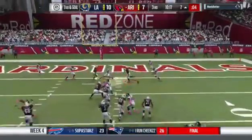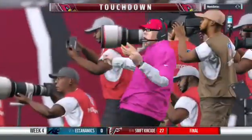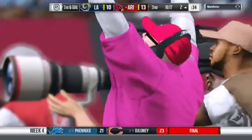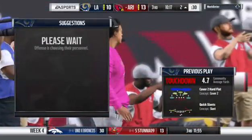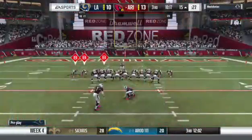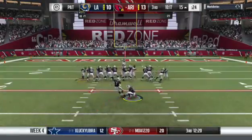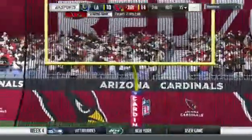3rd and goal. Palmer. That's caught at the 1. And he is into the end zone. Touchdown, Arizona. Michael Floyd, his first touchdown on the year. And the Cardinals have once again taken the lead. Catanzaro now for the extra point. And that makes it 14-10.